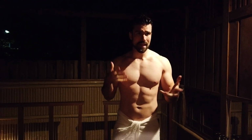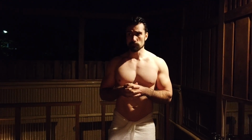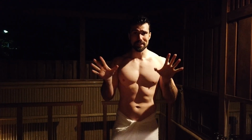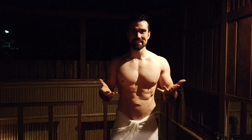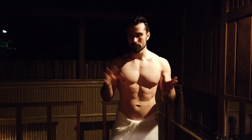Other than that, don't run around in the bath. Don't splash around in the bath. And no food or drink in the bath either. And don't be surprised if a woman comes in to clean. Even if she comes into the male bath, that's normal. She's not worried about you, don't worry about her.